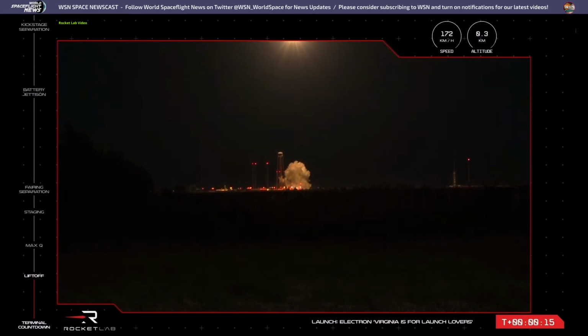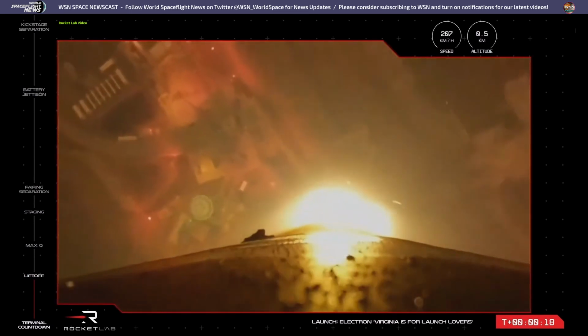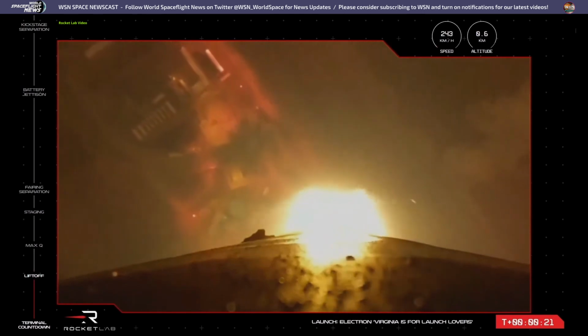Electron beginning the pad, pushover. Saving ground systems. Stage 1 propulsion is nominal.